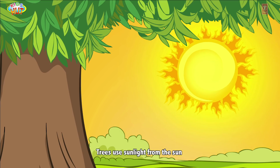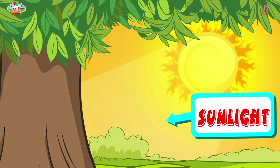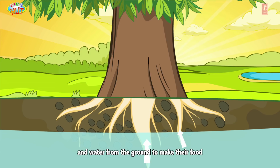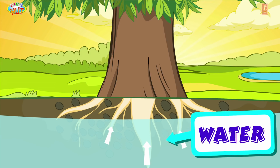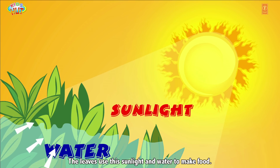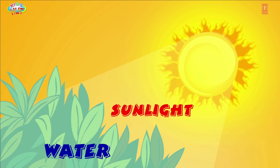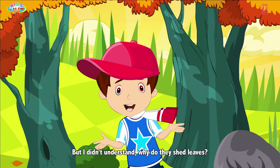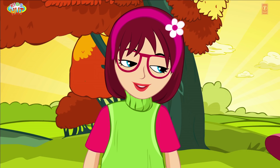Trees use sunlight from the sun and water from the ground to make their food. The leaves use this sunlight and water to make food. But I didn't understand, why do they shed leaves?